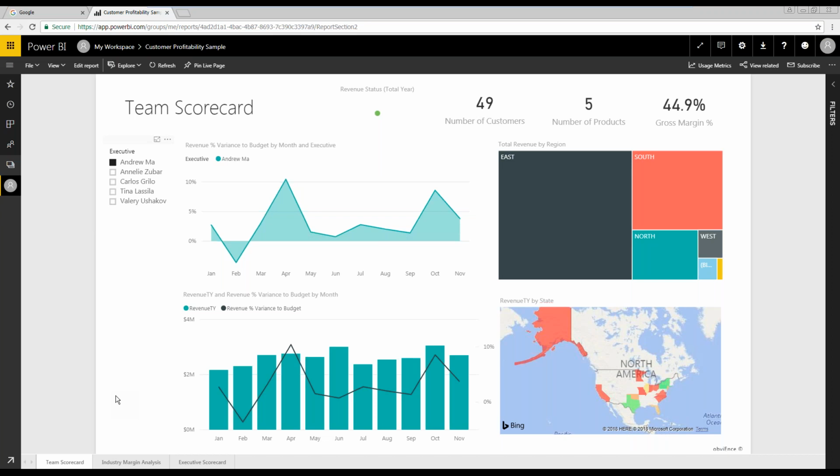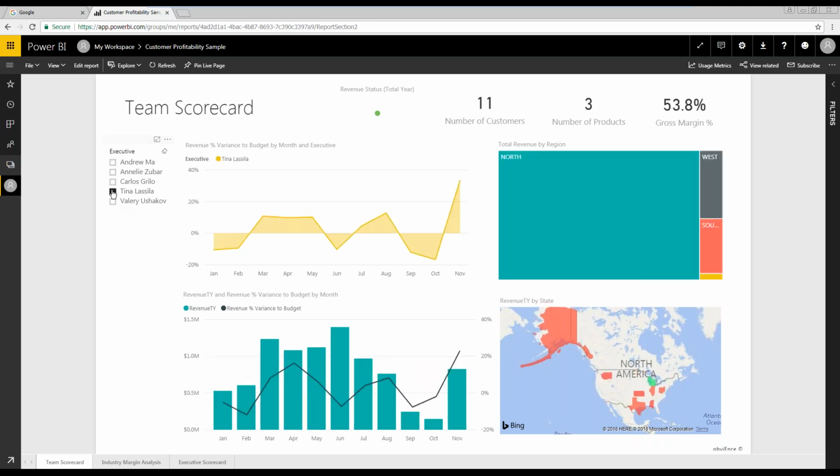Now, keep in mind that all the data that you see, or that you will have access to, on your reporting is all real time. As long as your data is posted accordingly in GP, you will get your data and your reports updated in real time. So going back, that was Andrew. What is Tina up to? Tina, well, she's pretty okay.